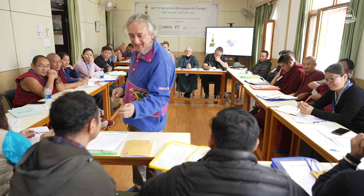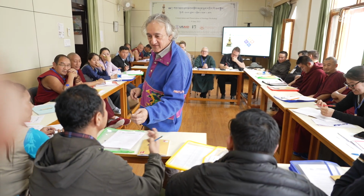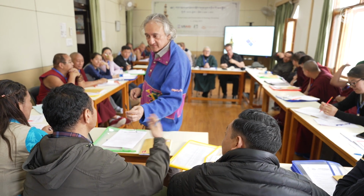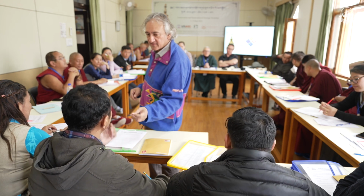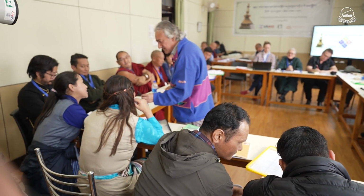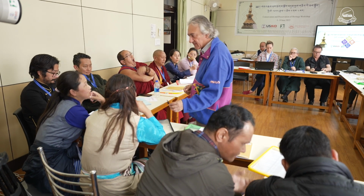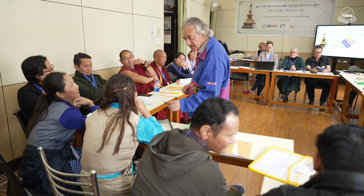I just want to know how to preserve those natural pigments, especially on the Thangka paintings. Most of the paintings disappear after a year. That's why I want to know how to preserve those natural pigments. And what specific treatment is used for the prevention of objects getting mold, fungus, and also insect problems? Your question?